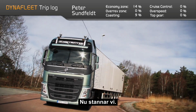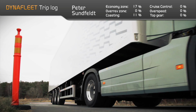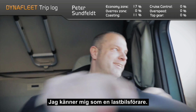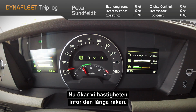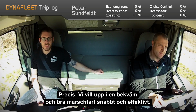Now we have a stop. We're actually forced to do a stop here. We're joining the main road again. I feel like a truck driver. Now we're building up speed, towards the long straight. We want to get up to a good, comfortable cruising speed in a quick and efficient way.